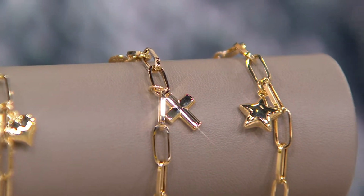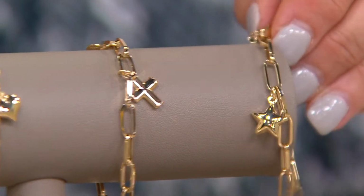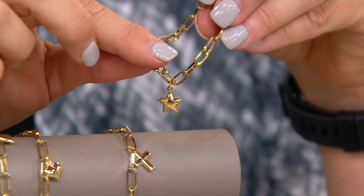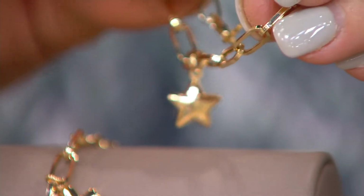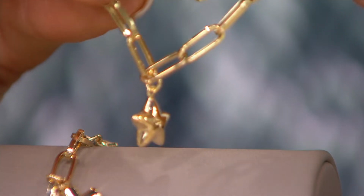I want you to note how full those charms are. Those are actually two different pieces of gold soldered together to create this really full look. So the charm, while there's just one, we purposely did that to just create that simple elegance. You don't lose the boldness to it. It's not flat, you have presence.